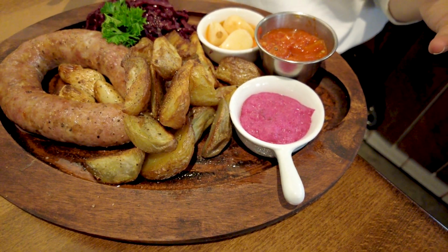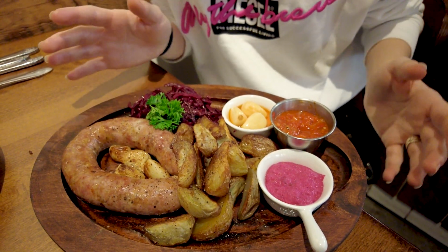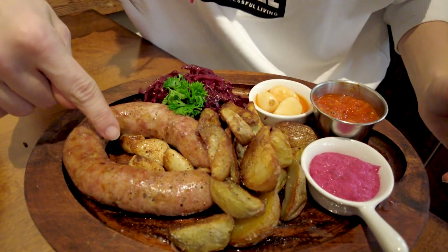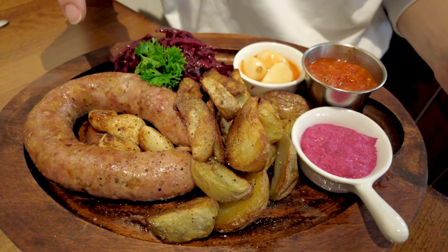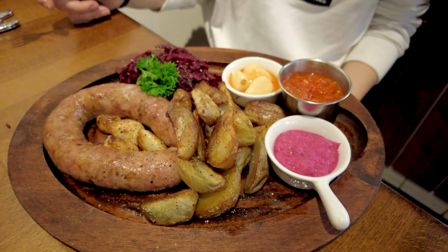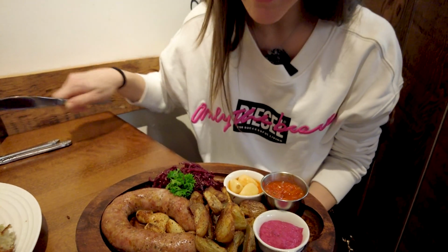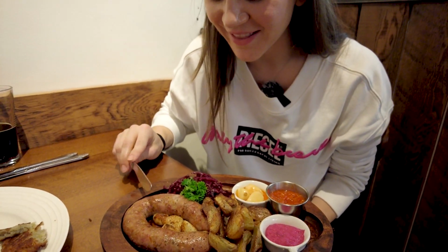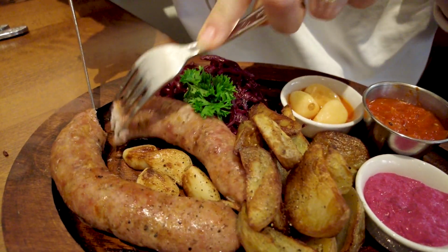I love the colors of these dishes. Oh, look, you even got more garlic over here. This must be a full clove of garlic. I mean, I love garlic. I use garlic almost twice a day. I just love it. Let's dive into the Kofbasa sausage.